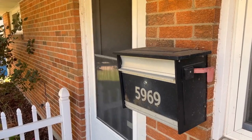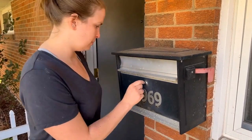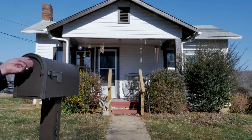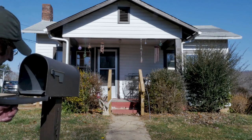Ever felt the anxiety of waiting for your new debit card to arrive, especially when you need it urgently? Understanding the process can ease that stress. So let's dive into the details.